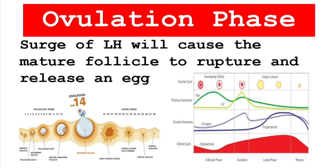The surge of luteinizing hormone will cause the mature follicle to rupture and release an egg. The egg will move into the fallopian tube, and the lifespan of the egg is only 24 hours. Unless it meets a sperm during this time, it will die.